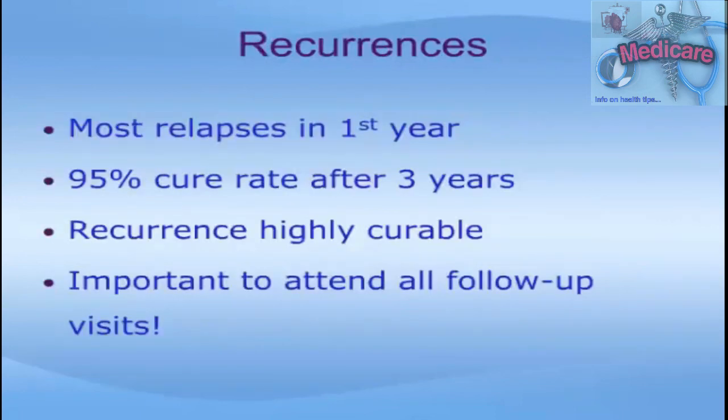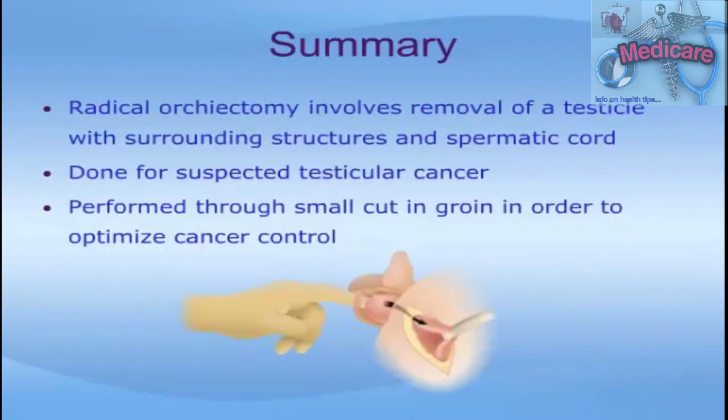If there is going to be a recurrence of testicular cancer, it is likely that it will appear within the first year. After 3 years of being cancer-free, the likelihood of being cured is 95%. This is due to advances in medical science which have made testicular cancer highly curable even when there is a recurrence. Being vigilant to attend all scheduled follow-up visits is extremely important.